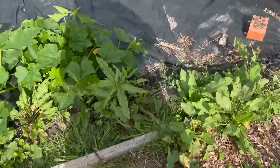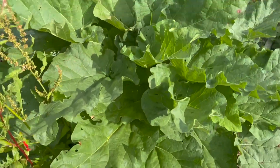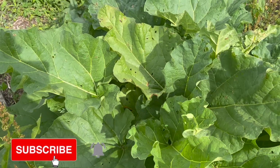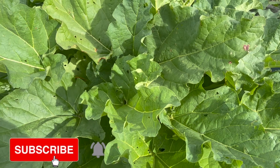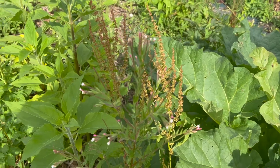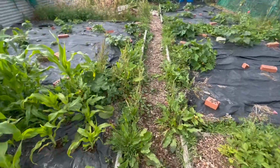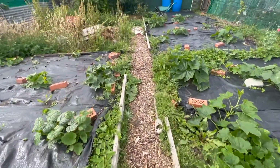Let's see, what else do we have in store? Loads of rhubarb. Look at this rhubarb. Oh dear. So I've got quite a lot of work still to do though. As you can see, loads of weeds. I don't think I'm ever going to get past the weeds in here. Ridiculous, I need to do something about them.